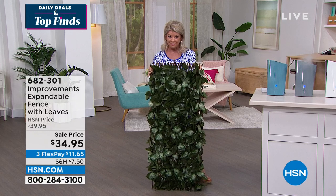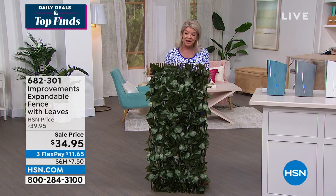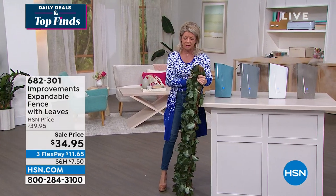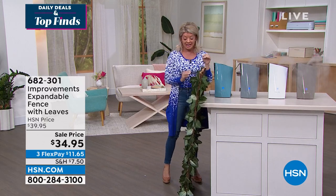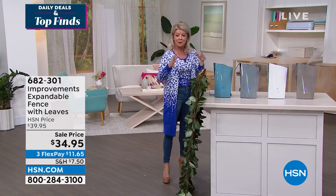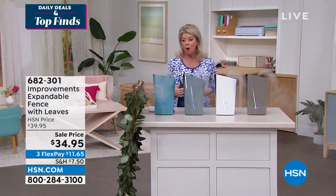It has been a customer favorite. We can't keep them in stock. They're finally back today, and we have special event prices, and we have some great color choices. I believe we have all the color choices back in stock, but let me double check on that. Okay. It's event price for $34.95. And it comes along with the stakes and everything that you need to be able to go ahead and put it up and upright.